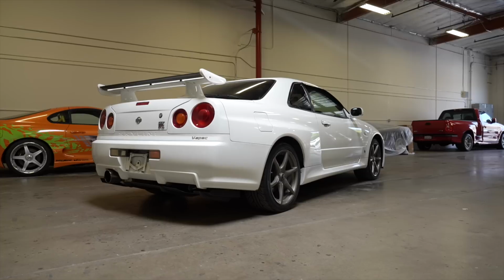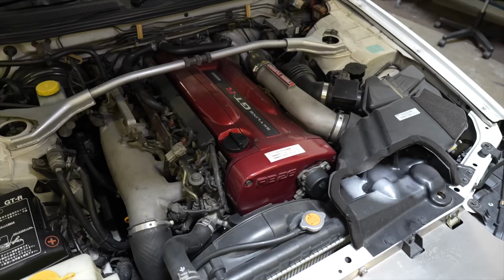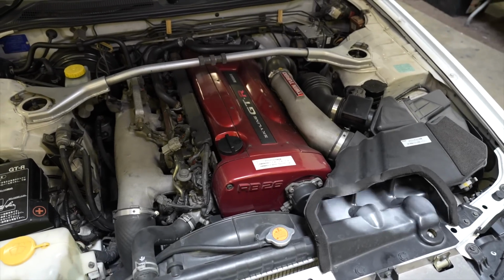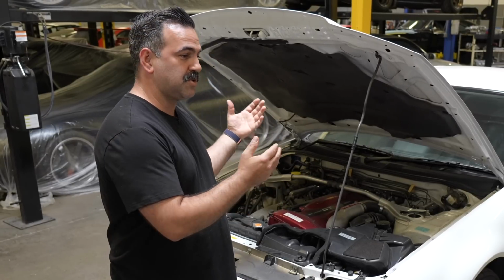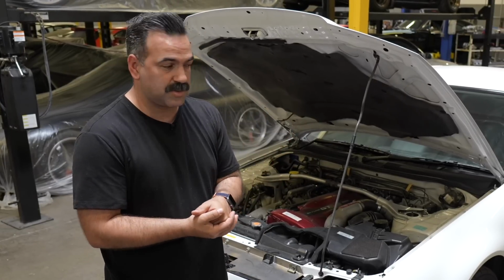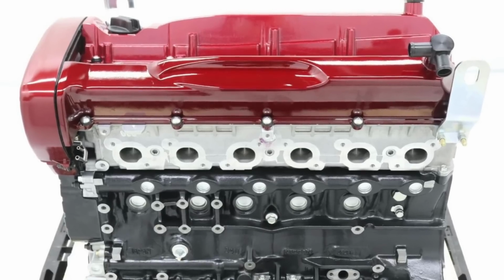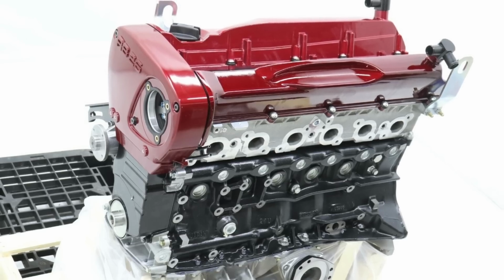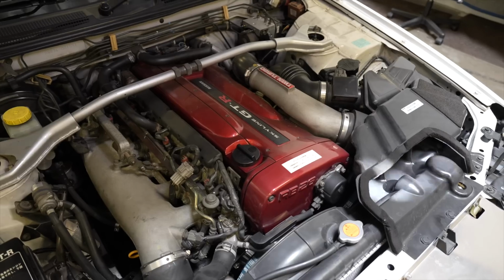R34 GTR, RB26 spec. This has your prime choice of turbos. These are, I believe, steel wheeled turbos instead of ceramic. These you could actually push to a higher boost pressure as opposed to the R32 and R33 stock twin turbos. This is like the most updated version aside from getting an N1 complete motor from Nismo. We are not keeping the factory R34 GTR drivetrain. This engine's getting pulled out.